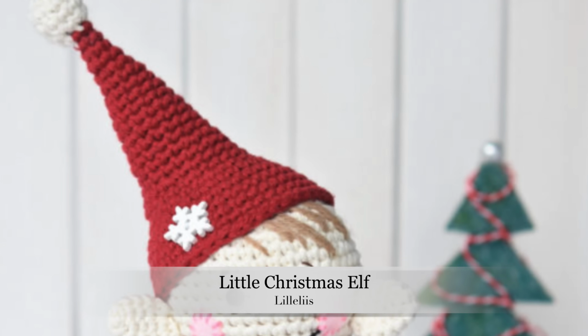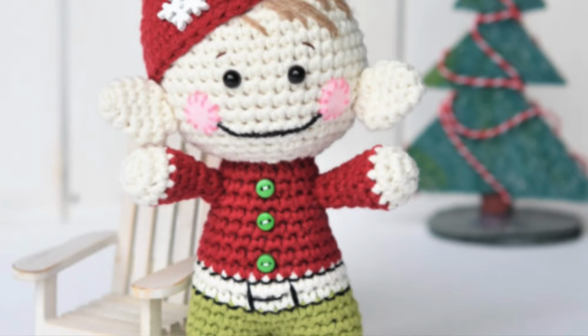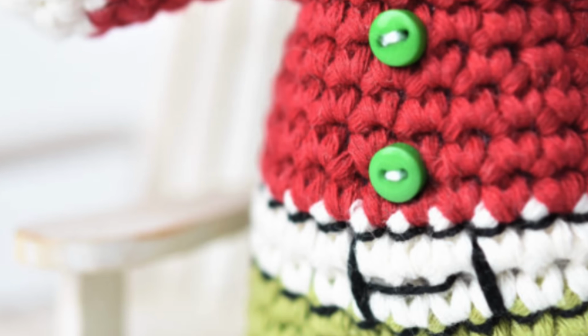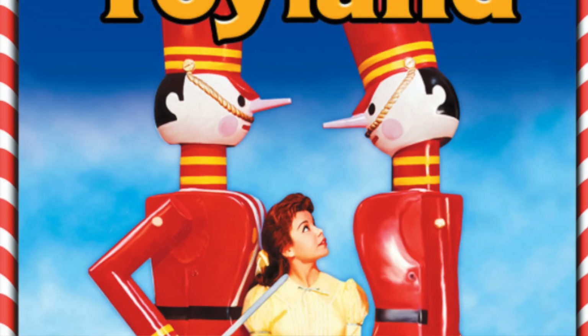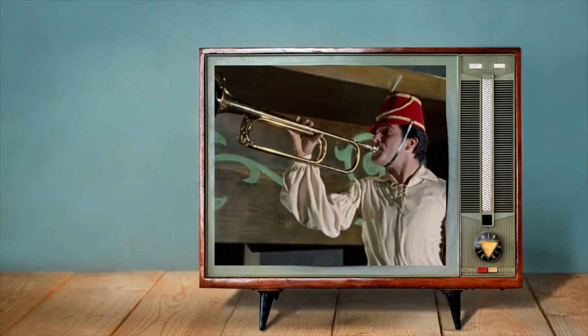I've saved one of my favorite patterns for very last, and that is the Little Christmas Elf by Lilelise. I love this little elf so very much. I love all of the little details from his little hair and his cheeks and the little belt. One of my very favorite movies from when I was a kid was Babes in Toyland, and for some reason this pattern takes me right back to sitting in my grandmother's living room watching this movie.